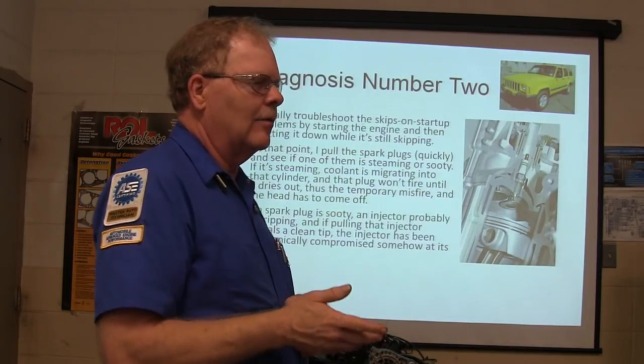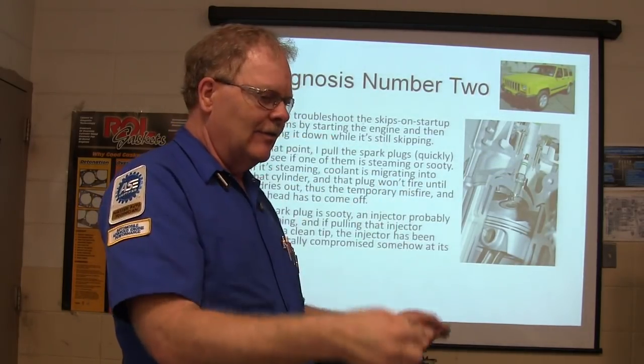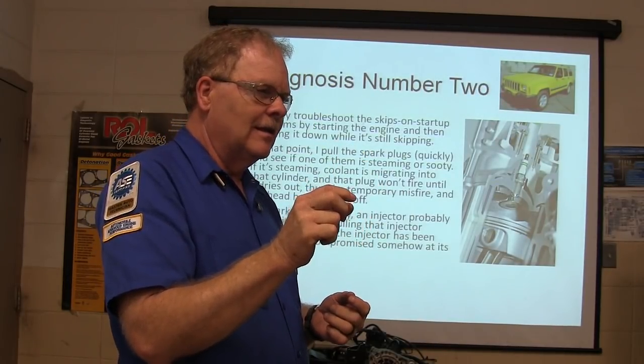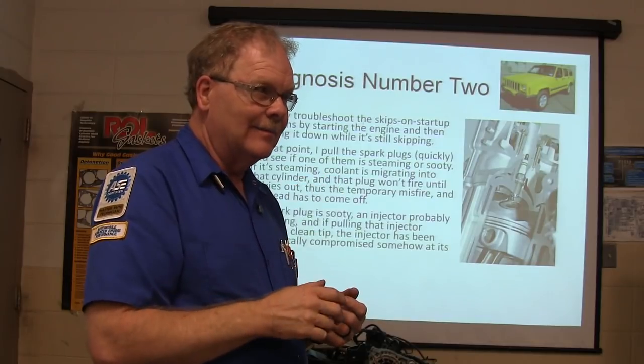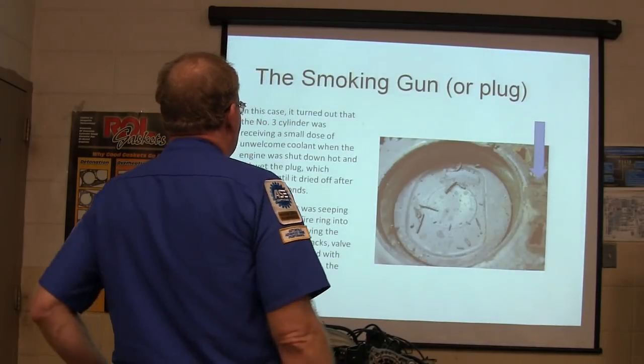And when I finally figured out what was wrong with that one, it had three injectors that were dripping. Well, if you pull the injectors out, the tips usually look kind of dirty and grungy. If you see some that are clean, that means they're leaking, because they're keeping themselves washed off. Okay, just remember that. All right.